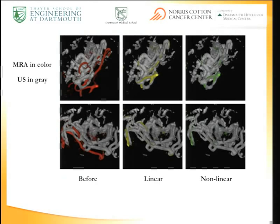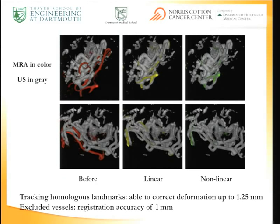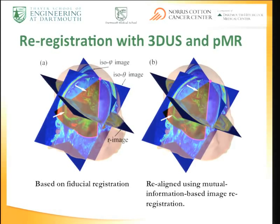And this I took just out of the abstract or somewhere in the paper. In terms of tracking homologous landmarks, they felt the accuracy was about 1.25 millimeters, and then what they did was exclude some vessels in the re-registration and then tried to assess how well they aligned, and found that to be on the order of millimeters. So pretty nice work.